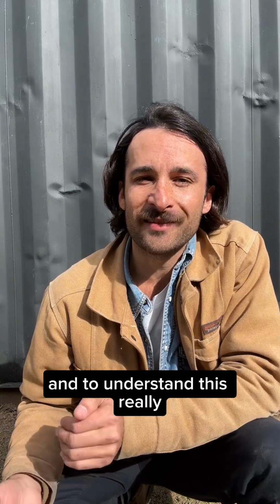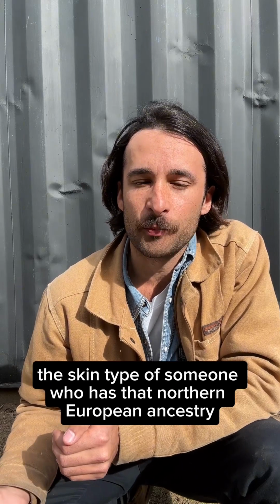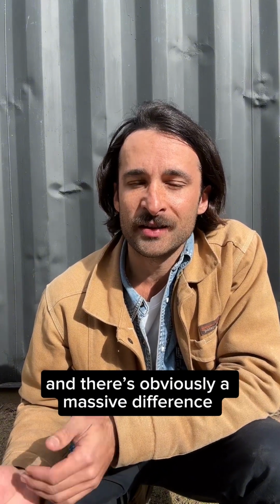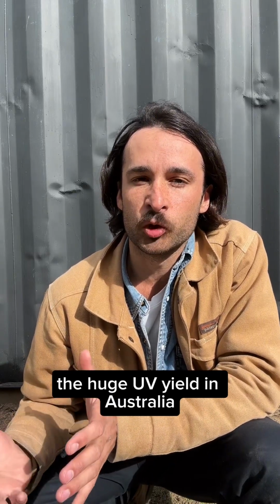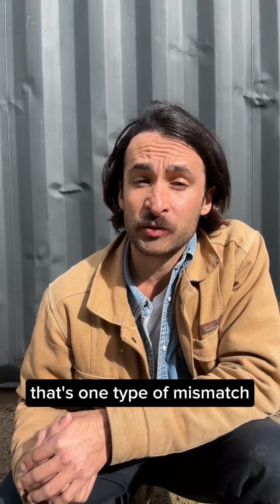To understand this, obviously, simply compare the skin type of someone who has that Northern European ancestry with someone who is an Indigenous Australian. And there's obviously a massive difference in the amount of epidermal melanin to deal with the huge UV yield in Australia. So that is a mismatch. That's one type of mismatch.